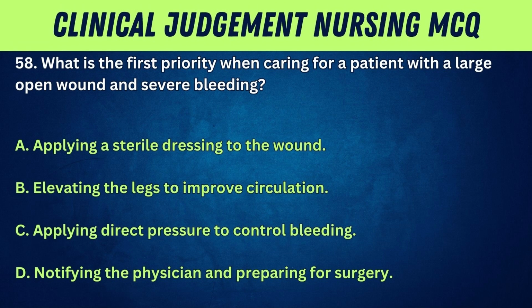58. What is the first priority when caring for a patient with a large open wound and severe bleeding? A. Applying a sterile dressing to the wound. B. Elevating the legs to improve circulation. C. Applying direct pressure to control bleeding. D. Notifying the physician and preparing for surgery.